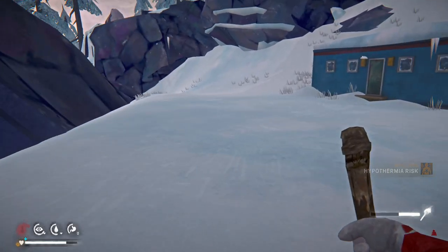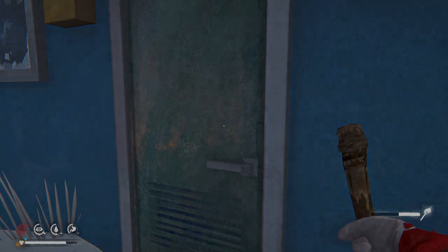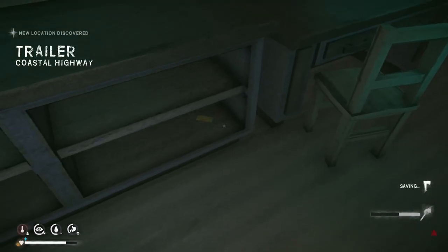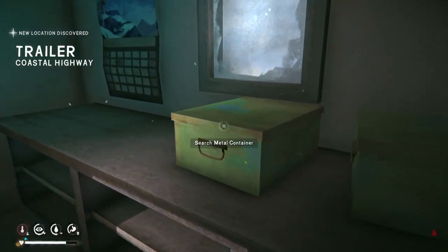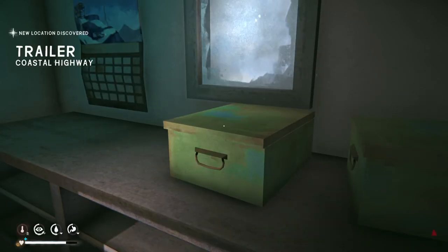Too cold to think. Alright, let's get in here. We're starting to take some damage already. Okay. Alright. Yep, haven't been in here yet. We got a candy bar. Got a couple containers. Oh, we got some leather.